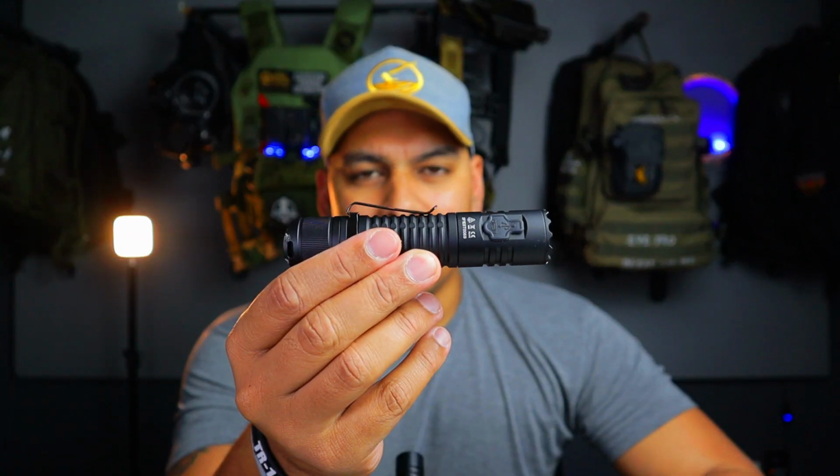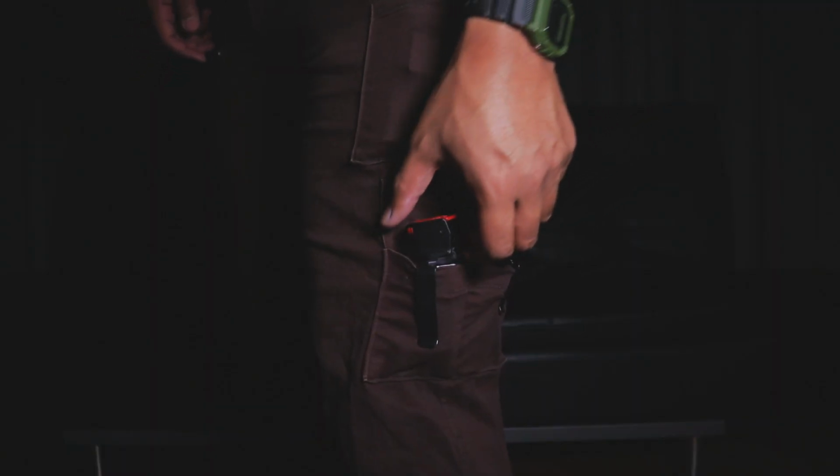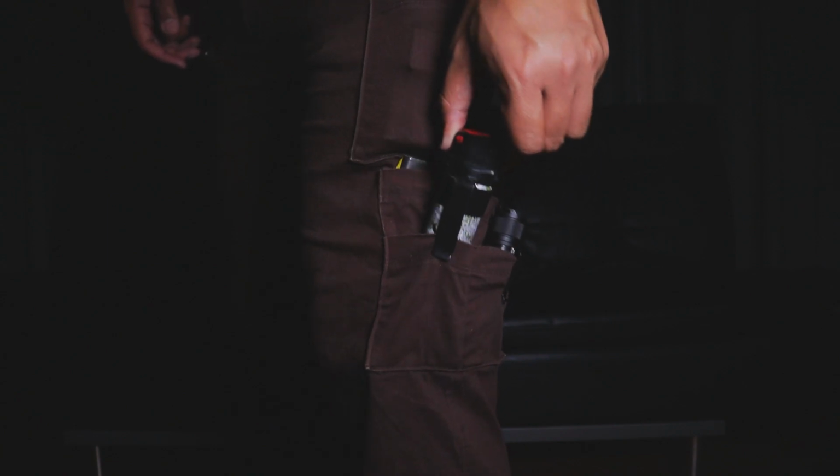And I'm only pretty much using this pants and this kit during the evening, so it's vital to have a flashlight. In the sleeve pocket next to that, I keep some pepper spray.